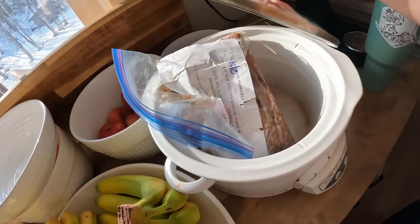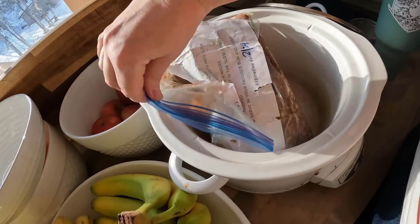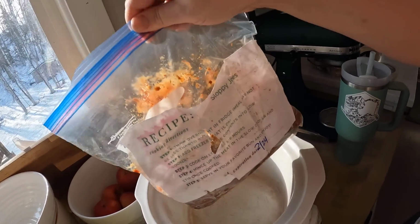And last but not least, I'm using one of our last freezer meals from last time, some Sloppy Joes. I know I'm going to be very tired after this and not want to make dinner, so we're going to have one in the Crockpot. Win-win. All right, let's get the bags ready.